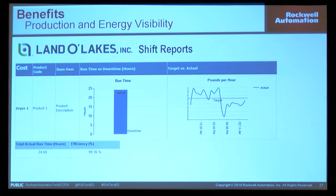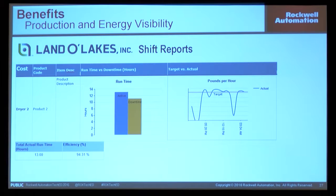So continuing on, this is what our automatic shift reports look like. This would be an example of the 24-hour shift report. The 12-hour shift report is a little bit more condensed. It doesn't have the graph on the side because what they're trying to do is just provide that instant information to the next oncoming shift. So this is what we review at the morning huddles.